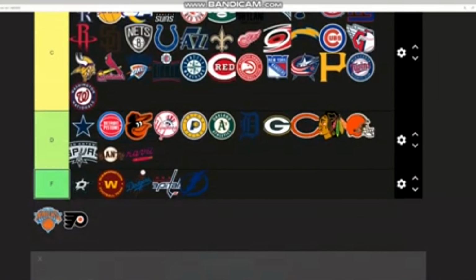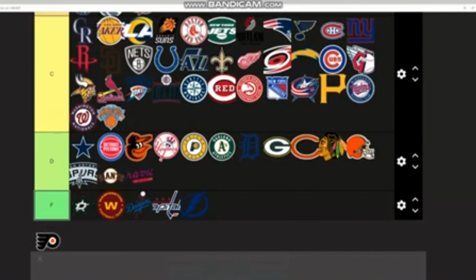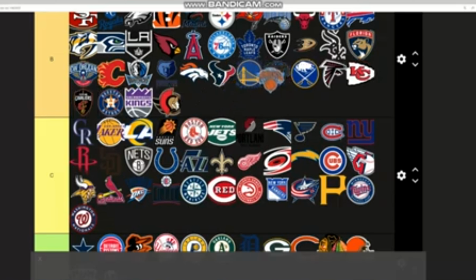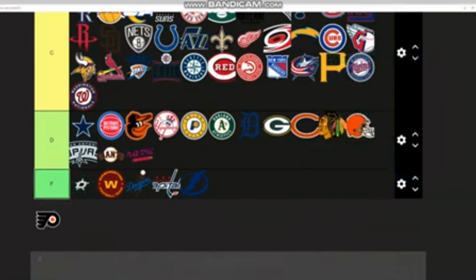Next up we got the New York Knicks. It is shaped like a triangle, which is cool. And the word Knicks is so bold. I like it. The basketball, I'll give it a B as well. Not too high. In between Sabres and Warriors.